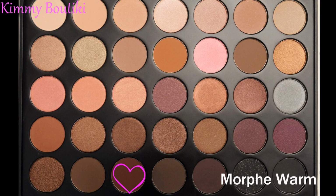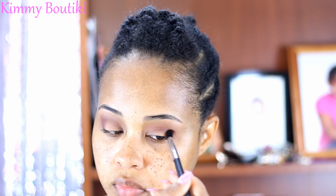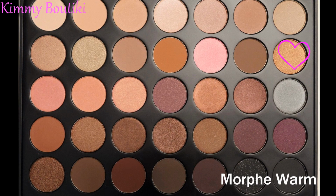Then I'm going to go in with this third shade. This is actually a chocolate brown. And I'm again going in with a smaller brush. And I'm focusing on my outer V, and I'm bringing it halfway through the crease. Again, layering these colors is going to give me a little bit more definition to my eye. And it's going to help it blend seamlessly. And of course, I'm just adding product as I go to get it as deep as I like.